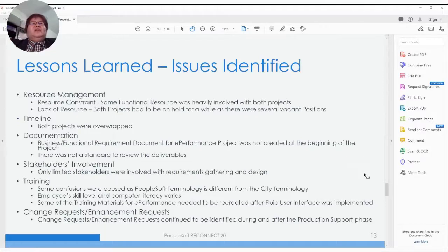For some reason, which I didn't know until I joined the city, many of the previous projects done by different people didn't always have very solid documentation available. Especially for ePerformance, originally when it started in October 2018, we did have one outside functional consultant working on it, but the documentation wasn't really there. So there are several reasons. I needed to take over the functional lead of the ePerformance side, so pretty much all the documentation needed to be restarted and recreated.